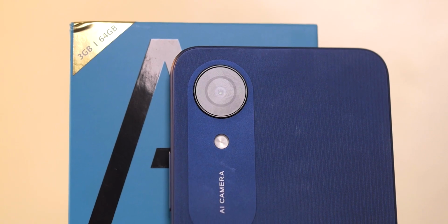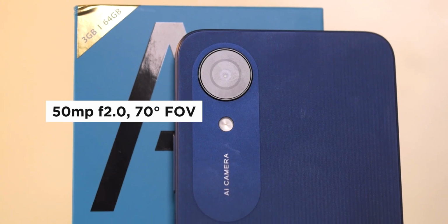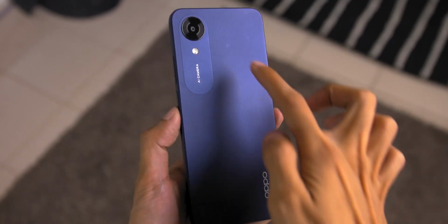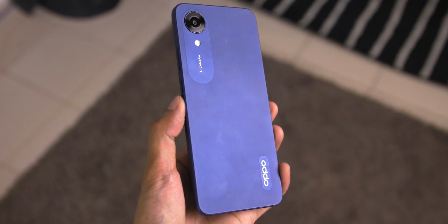Design-wise, it is a well-crafted device with smooth curved corners, flat edges, and flat front and back panels. At the back, we got a single module camera, a 50-megapixel camera with 2.0 aperture, with a 70-degree field of view, plus a single lens down below it. It has this nice matte texture at the back that you will think is just a regular straight line, but if you look closely, it has this zigzag texture, which is a nice touch.